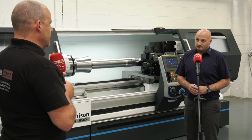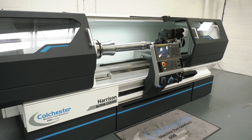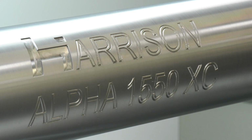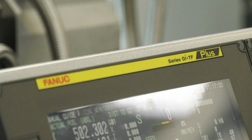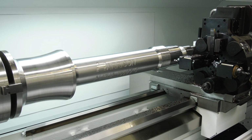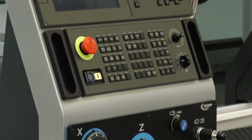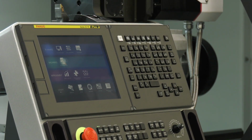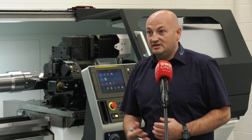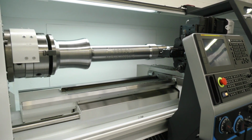Right, okay, now let's come back to the livery on this machine and the FANUC control. It does look very different. It's modernised, still great access, and of course much more powerful software on the FANUC system. It is. This is the latest generation of the Alpha machine, and the machine you see here is the Alpha 1550 XC with the latest FANUC 0i-TF Plus control. One of the benefits we've kept is the Alpha system, which was originally developed back in 1995, and we've developed it year on year to make it more and more user-friendly for our range of customers.